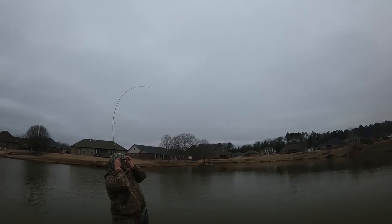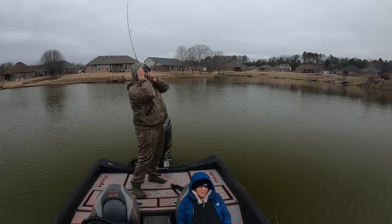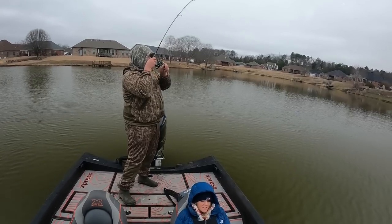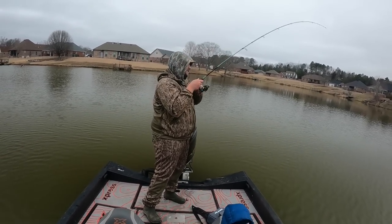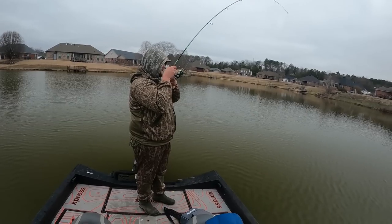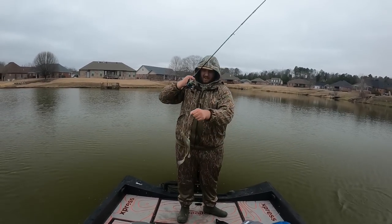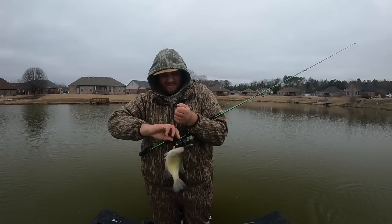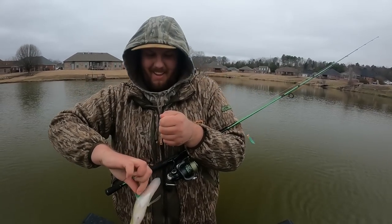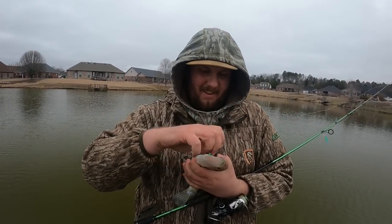What you got? Big shad? No. No, you got a crappie? What do you got, bro? I've either got a shad or drum. Did he bite it on the bottom? He thump it? Yeah. Really? Oh, it's a crappie. You snagged a crappie. That's a good one. A keeper crappie. That's a horrible day for that guy. It is a bad day to be a snagged crappie today, especially when he's a big one.